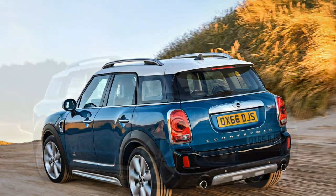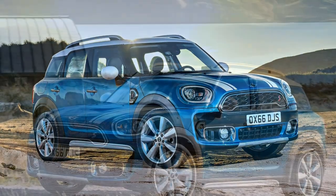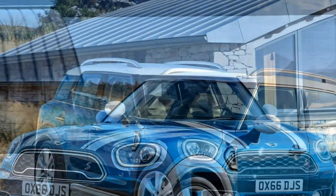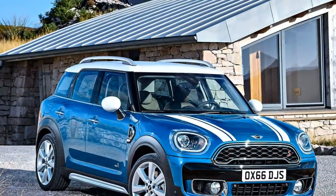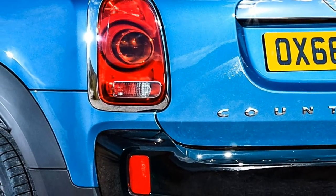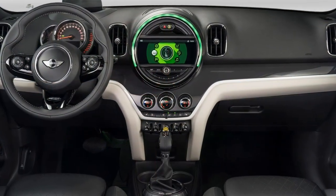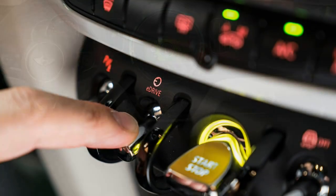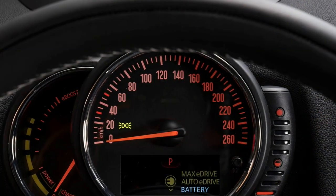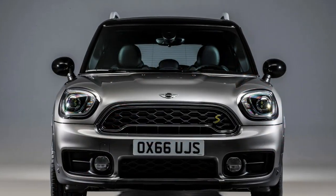It's nippy too, due to instant torque available through the electric motor, and lives up to its Cooper S badge as a result. Fully charged, the plug-in hybrid will travel for as much as 26 miles on electric power alone and at speeds of as much as 78 miles per hour, and produces just 49 grams/km of CO2. However, it could vary based on how you're driving. Putting your foot down continuously will see the electric batteries deplete rapidly, so it's best used in town where this version really comes into its own.